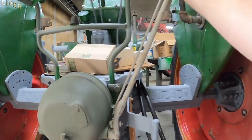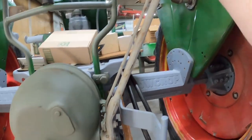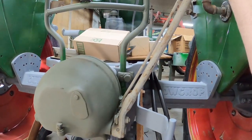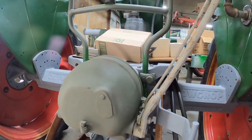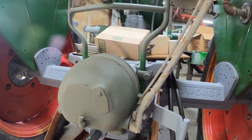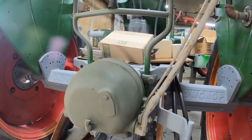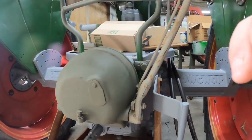Maybe it's just tight from sitting, but I don't think so. It looked like it was all pretty tight, close tolerance. Well, we'll get to go over that as well, because I want to put this on a dyno once I get everything running and give it a good break-in run before we move on to the paint portion of the program. Might as well do her now.